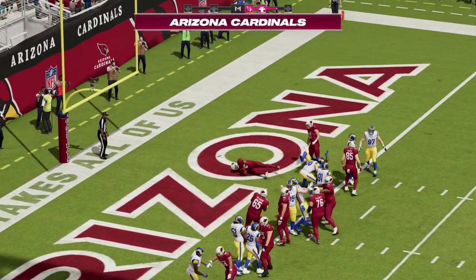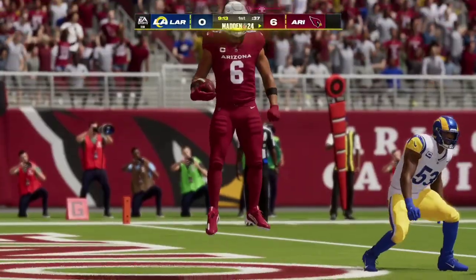Connor diving for the end zone, and he is in. Touchdown.